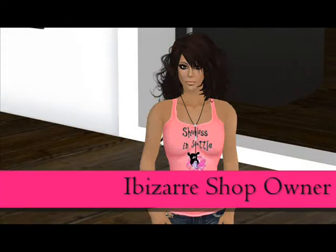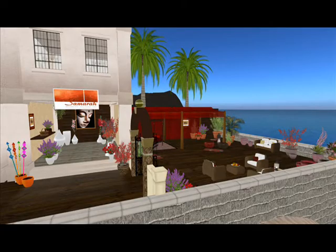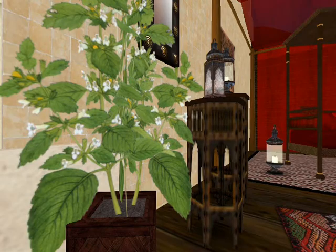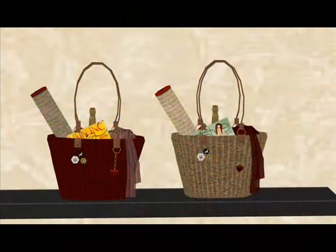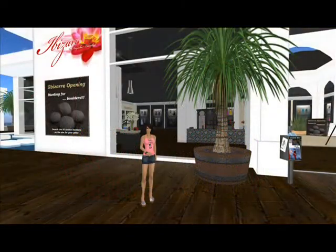Shop owner Anuthia Lilienthal believes that fashion is perfect when it brings out the beauty of a woman. She makes designs while maintaining her own style, even if it goes against the current trends, and presents her creations in a beautiful ambiance. Please enjoy the special gift beach bag in the gift ball, courtesy of iBizarre.